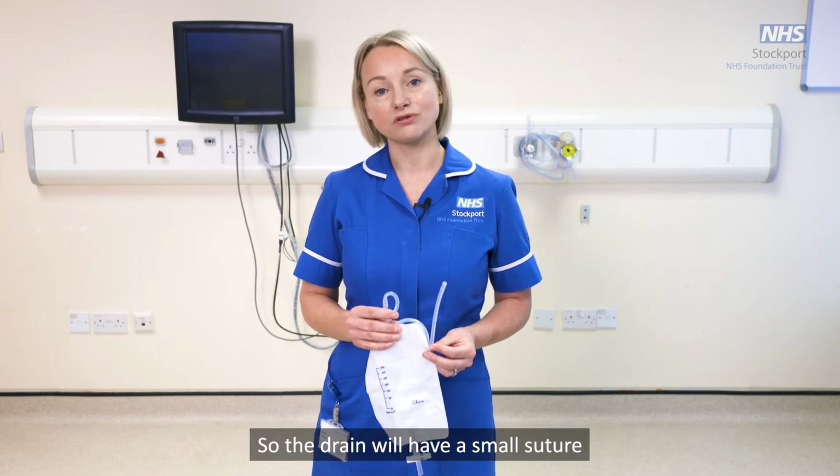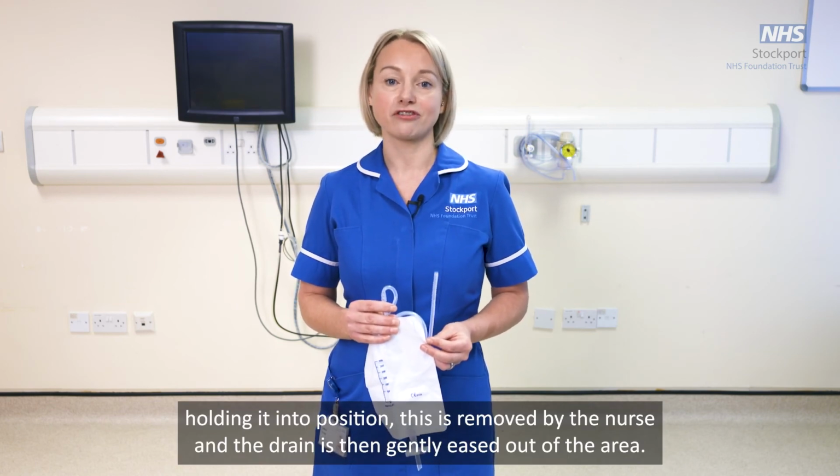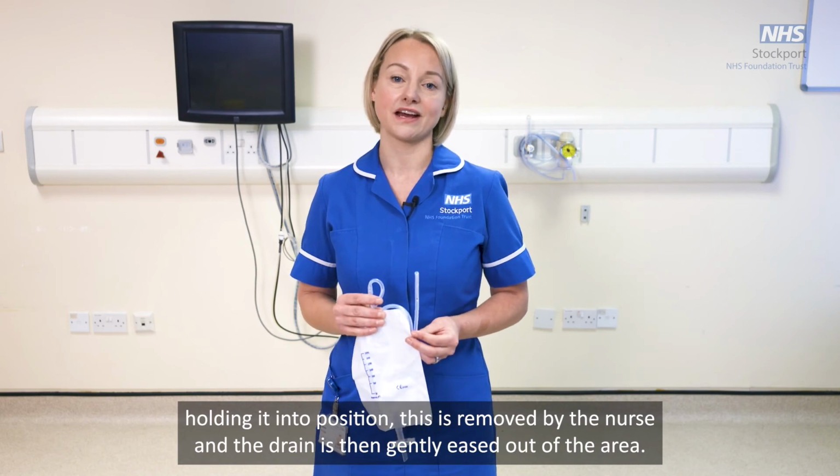So the drain will have a small suture holding it into position. This is removed by the nurse and the drain is then gently eased out of the area.